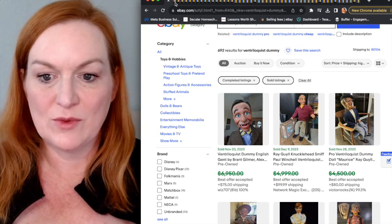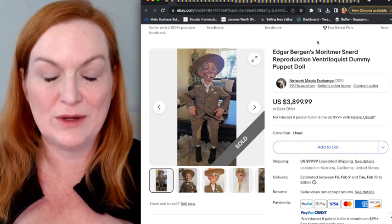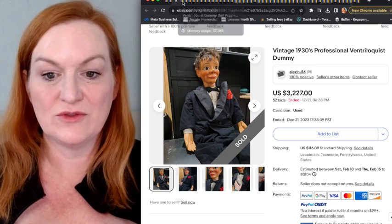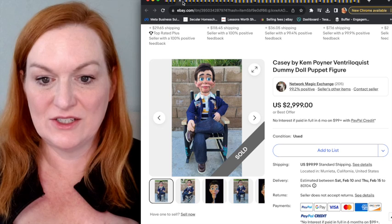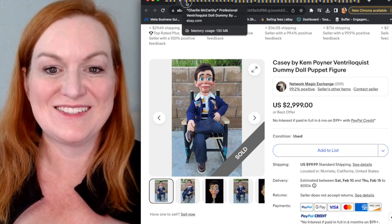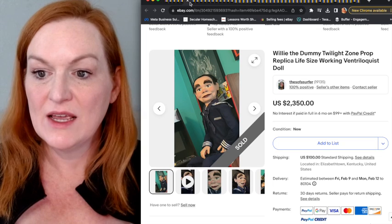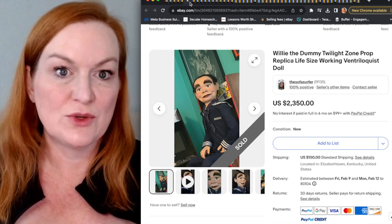Let's look at a couple of ones more in depth. So this is Edgar Bergen's Mortimer Snerd. That name is enough, right? Then this just is a 1930s professional ventriloquist dummy, over $3,000. Here we've got this guy just chilling, Casey. He's over here worth $3,000. And then Charlie McCarthy, he's like the standard. I've seen a lot of reproduction Charlie McCarthys. And then this is the Twilight Zone prop replica, sold for over $2,000.